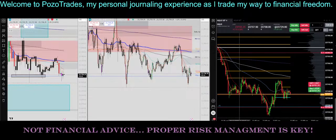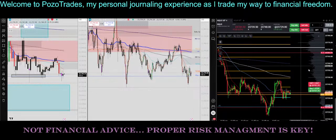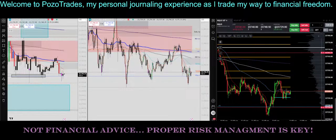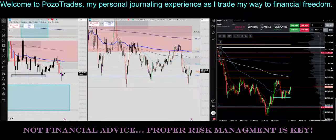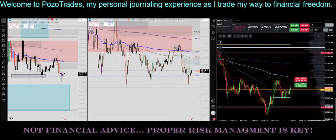Coming back off of power hour. Not power hour, lunchtime. Let's see, New York. It's 12 here, it's 1 there. Will NASDAQ go back to the VWAP? Looks like it. It's going to come back down though for that.